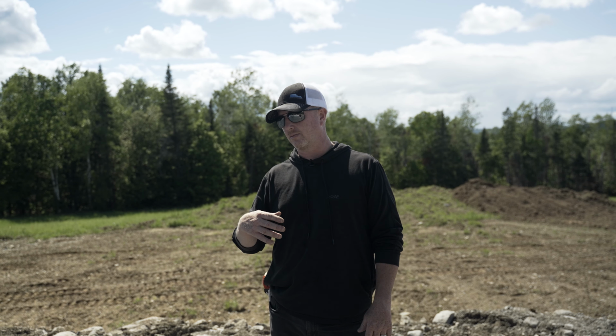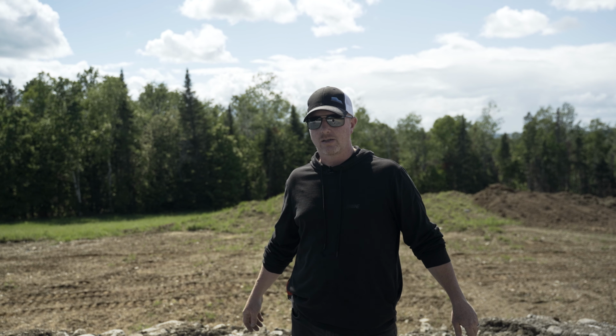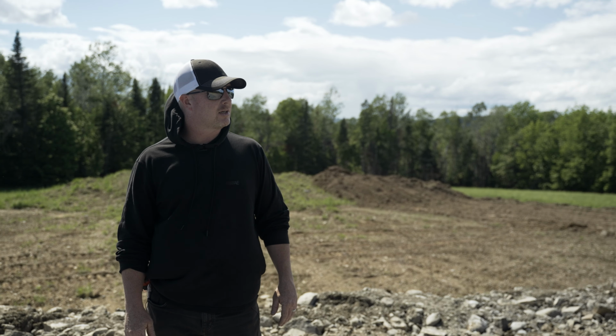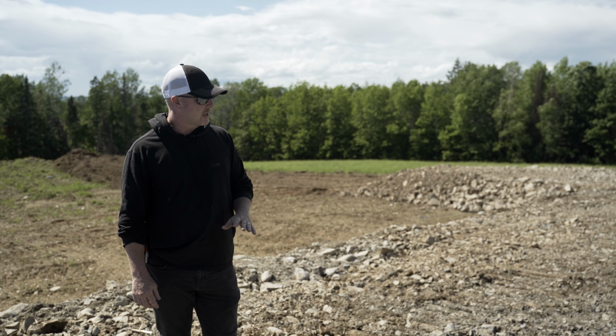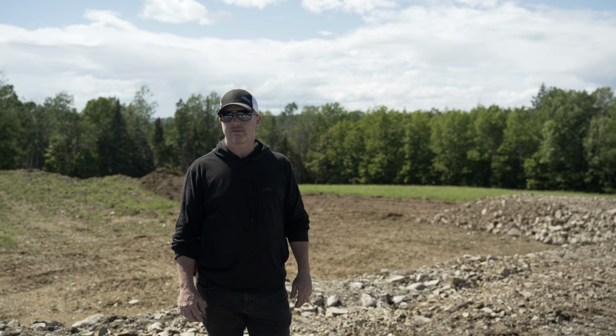The property we used to live at, my grandparents and father and all of them planted that. Picked rocks, and it seemed like every year there's just more rocks. So here is nice because our soil is actually really good underneath the topsoil. Underneath the topsoil, obviously, we got ledge, but above that, it's good stuff.